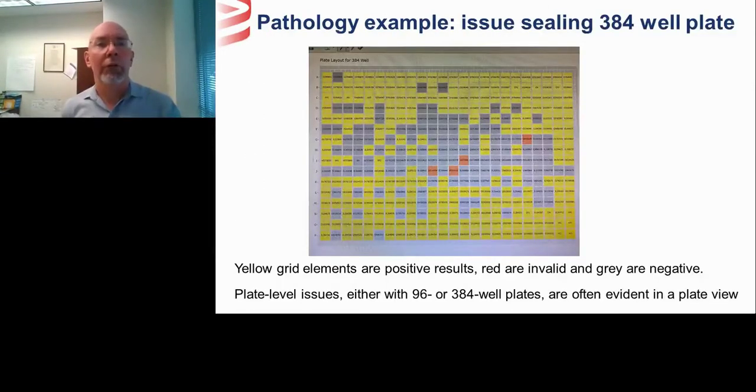Now moving on to pathologies. This is an example, a screenshot of one of those QC tools that I mentioned. It basically is a simple heat map that just shows positive, negative, invalid across the entire 384 well plate. In our case, our 96 well plates are interleaved. So for example, the 384 well quadrant A1 is our alpha plate, our first of the 4 plates. A2 would be the second. B1 is the third, and B2 is the fourth.